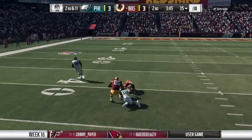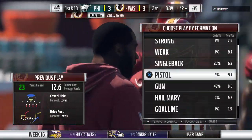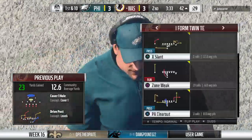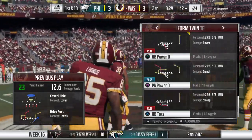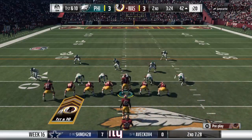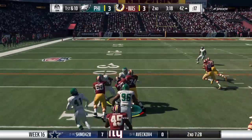Throwing middle, and it's complete. And he's taken down, but not before getting this across midfield and just shy of the 40. 23 yards on the play. First carry for Samaje Perine.